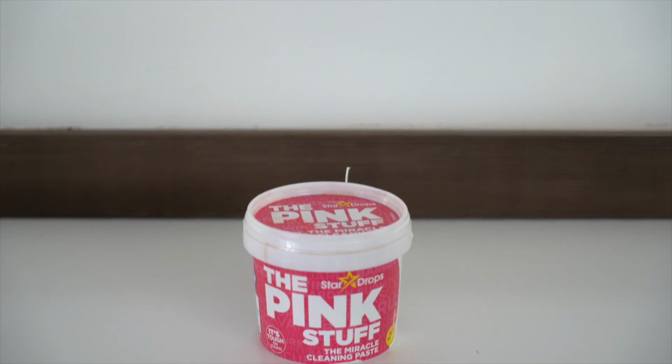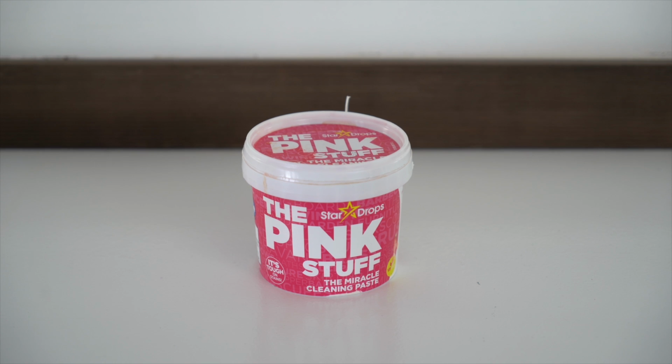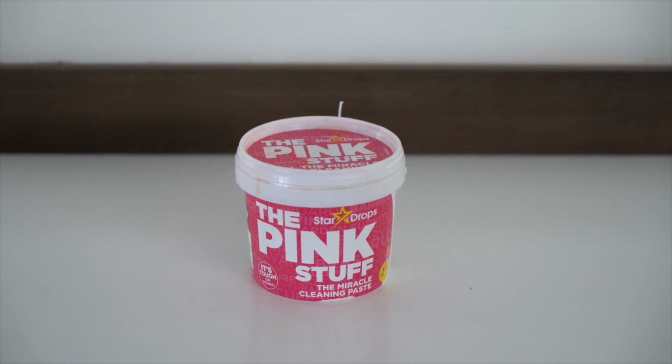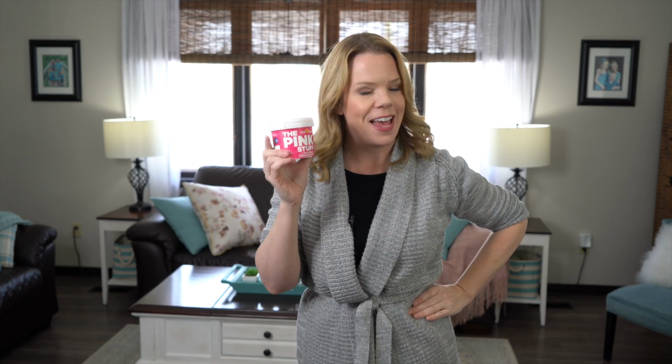The pink stuff, the holy grail. If you do have to scrub something, maybe you've spilled on your stovetop or there's some soap scum or your kids have written on something with permanent marker, the pink stuff is magic in a little tub. I'm telling you, I was skeptical. I saw it on TikTok. I tried it. This is gonna save you at least 5 minutes every single week.